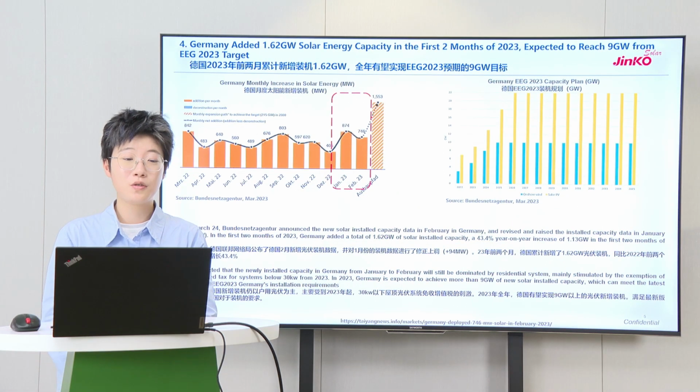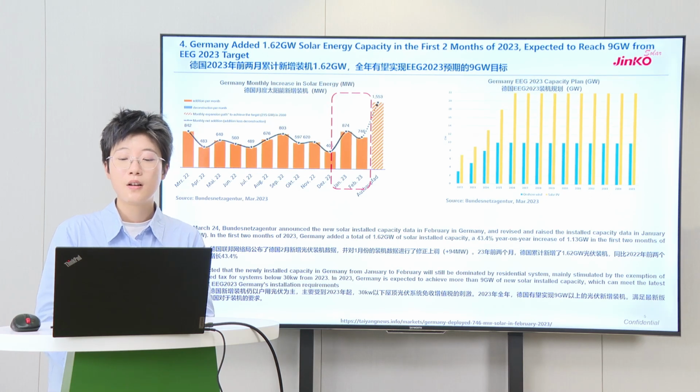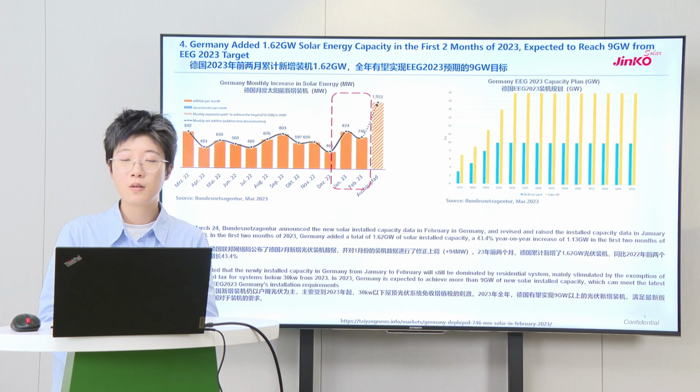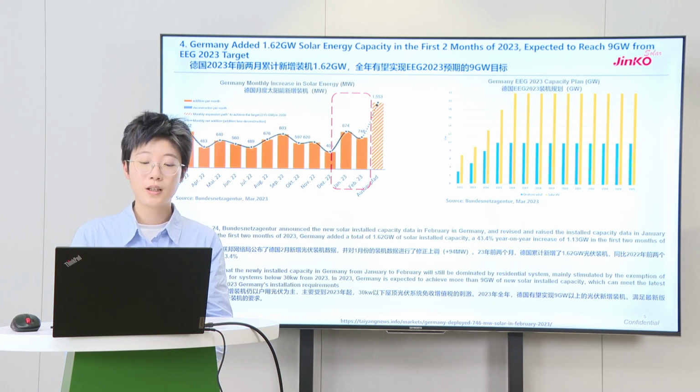In this slide, let's move to the Germany market. According to the numbers released by the official department, the installation in January and February is around 1.62 gigawatts for the Germany market. It has a 43.4% increase compared to last year. For the specific installation type, the installation in January and February is dominated by residential systems, mainly stimulated by the exemption of value-added tax for systems below 30 kilowatts from this year. So it is expected to achieve more than 9 gigawatts of total solar installation this year, which can meet the latest version of EEG 2023 Germany's installation requirement.